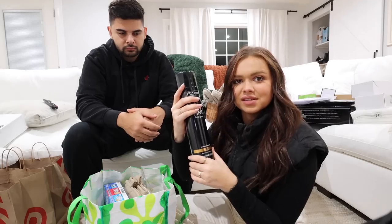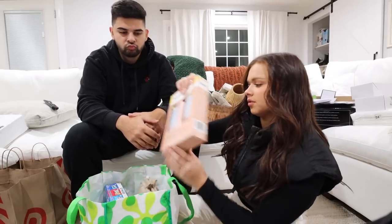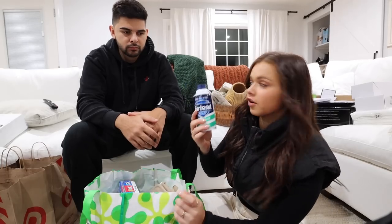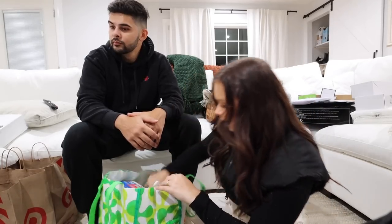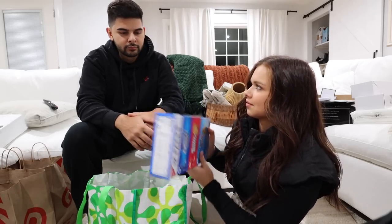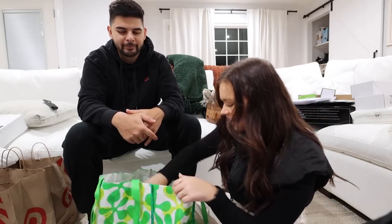Okay, move her. I got hairspray for myself. And we got Q-tips for upstairs. We got some shampoo and conditioner for upstairs. Nice. Shaving cream for upstairs. Just stocking up the essentials. And we got body wash for upstairs. And we got some snacks for upstairs. Little snack packs for people to have. I'll probably steal some.